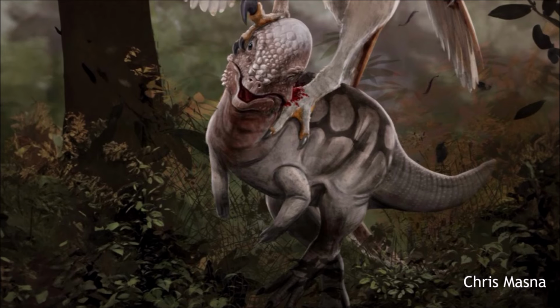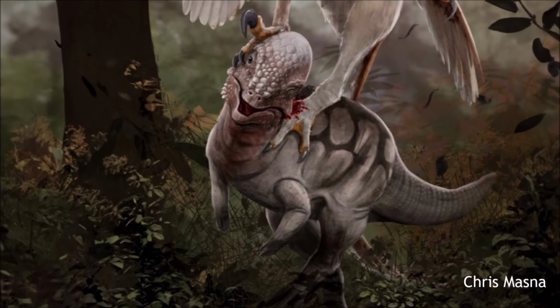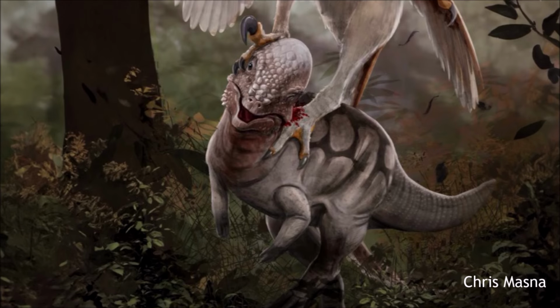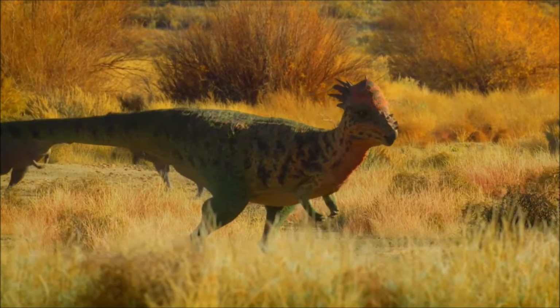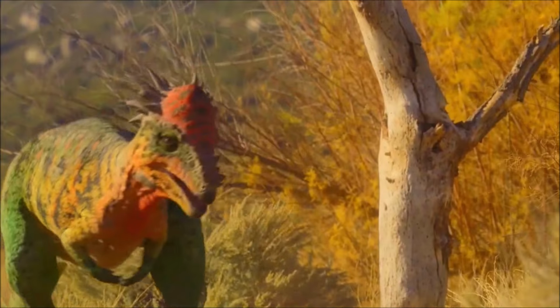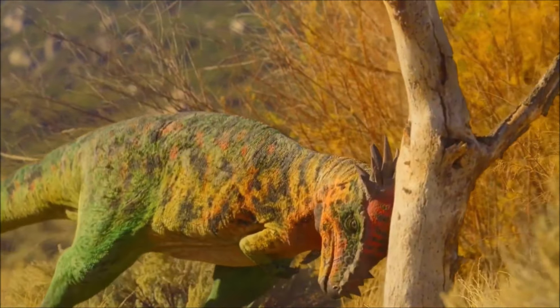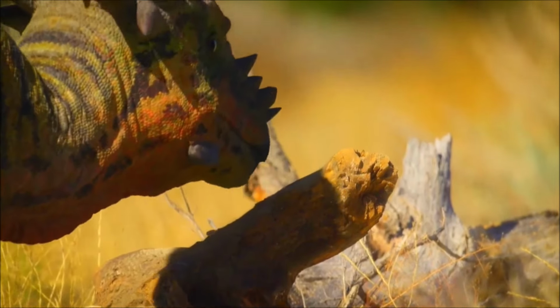In 2012, research found skull injuries consistent with combat, supporting the idea that Pachycephalosaurus fought each other. Further analysis in 2013 revealed bone infections from repeated trauma, strengthening the case for head or flank butting. Histological studies also confirmed that their skull bones could rapidly heal from injuries.